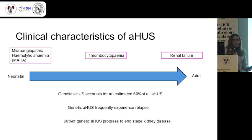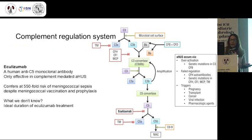With atypical HUS, it's a really complicated disease where you can carry the genetic variant. We know that there might be incomplete penetrance, so some of them may not show themselves, but there's some sort of element of second hit. In most cases, there's a trigger to manifesting the phenotype, whether that's pregnancy, transplant, cancer, viral infections, which is really common in children, or drugs.